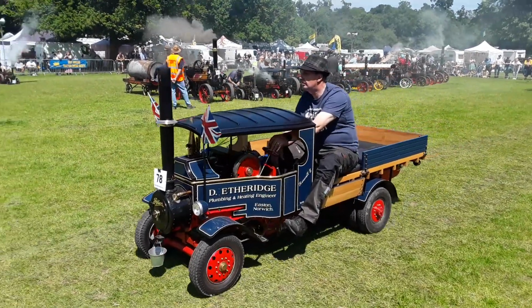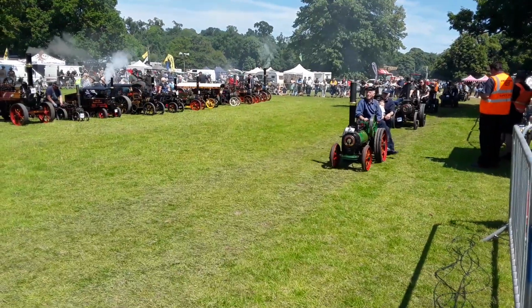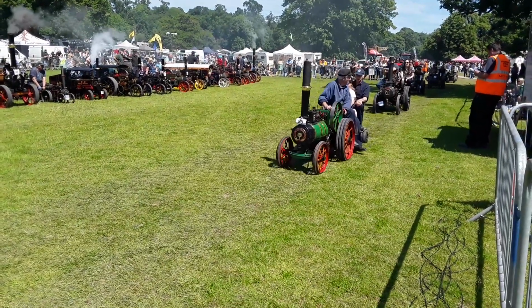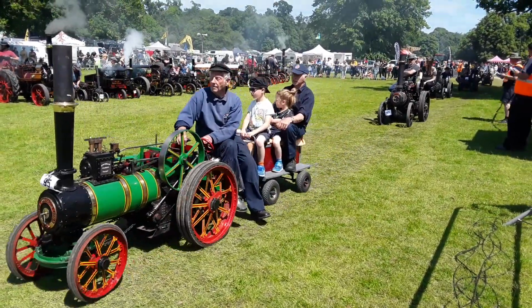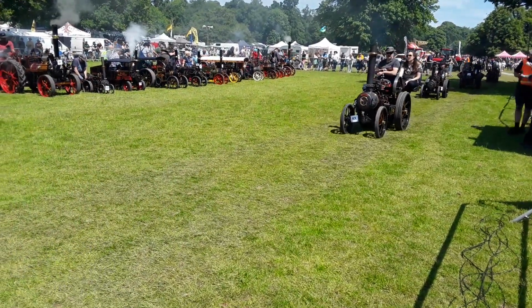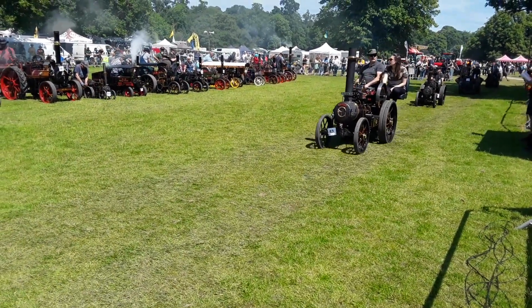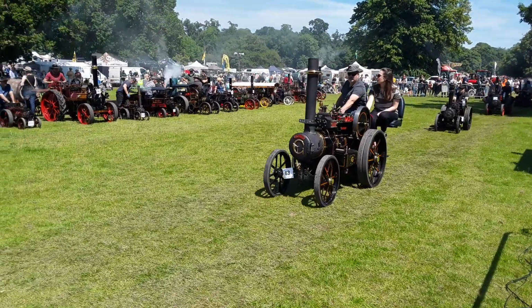Number 56, another one of our half-size engines. This is the Burrell Agri, a 6-inch scale Garrett 4CD tractor, Twilight. Built approximately 2008 to 11 by an unknown person. Purchased by the owner, Bert Boughton, in 2017. And this is the type of engine that would have been used for light haulage, transporting furniture or goods or timber.